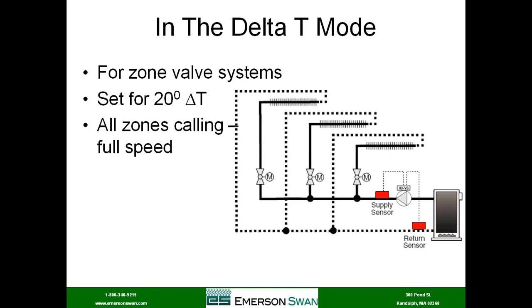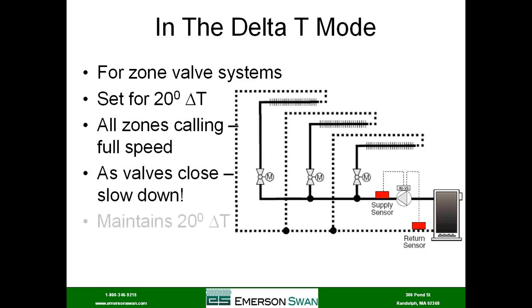It'll slow down once it sees that delta T has decreased. So it's set for 20 and the delta T is 7. It slows that flow of water down, spreads that delta T back out to 20. As the valves close down, the pump slows down. Now, if a valve should open up in this process, that return sensor feels that slug of cold water, and that delta T all of a sudden spreads out from 20 to 25, 30, 35 because of that cold water. It speeds up to shove those BTUs back out into the system and get that delta T back to 20, at which point it slows back down again.